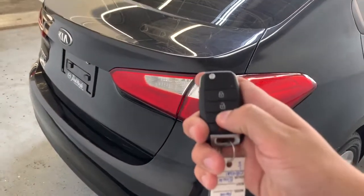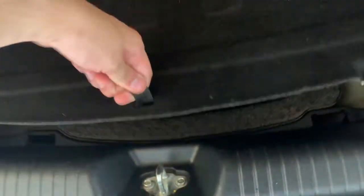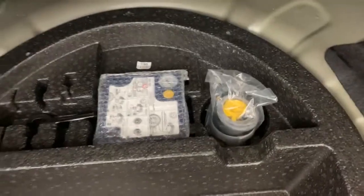And we'll take the key fob, hold the trunk release button, pops open for you there. And in here, you do get plenty of storage space. There's a tab on each side that you pull to fold down the rear seats, or unlock them, I should say. And then underneath here, there's a little tab that you can pull. And you can see we have your tire inflator kit in there.